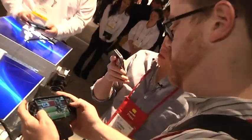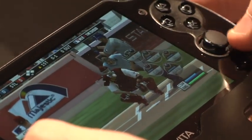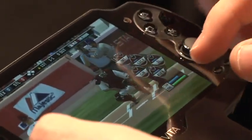After the mirrorless cameras, we saw the Vita. First time we've had hands-on with the Vita. Covet factor so high. That screen, 5-inch OLED, gorgeous. I was blown away. When you see the Vita, you're skeptical, but then you look at the screen and you're like, wow, that's a really nice screen. I immediately got dumb when I saw the Vita.